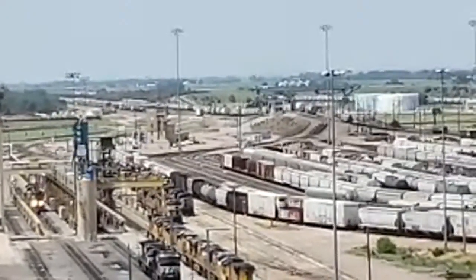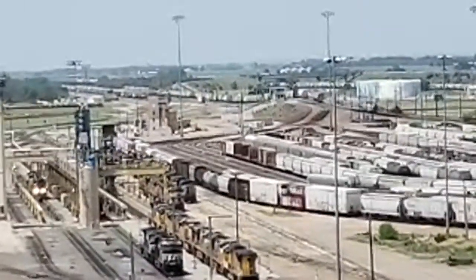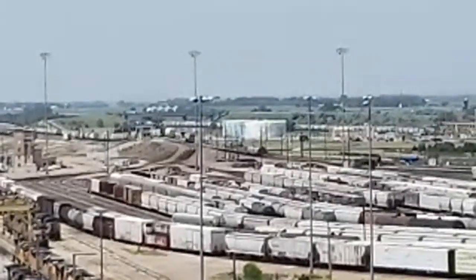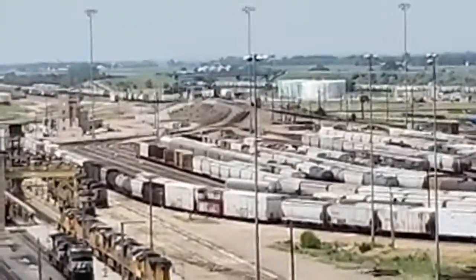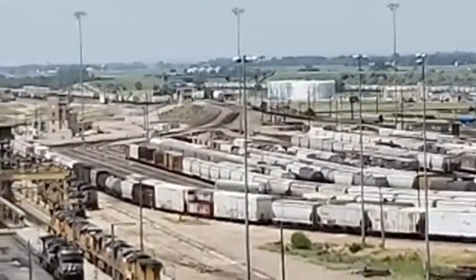That's amazing. There comes another one, and another one behind. Most of those are going north side. And there they are coming down the hill. It's that area, Council Bluffs. See them rolling down to the right track over there. Here comes another one.